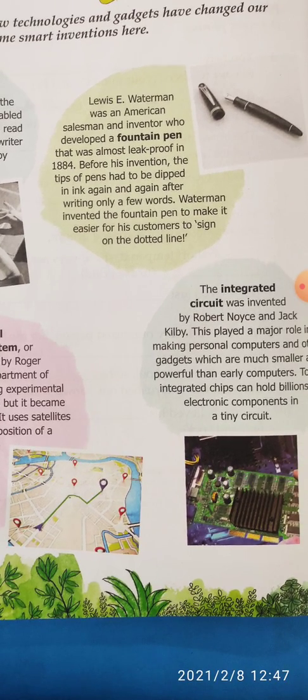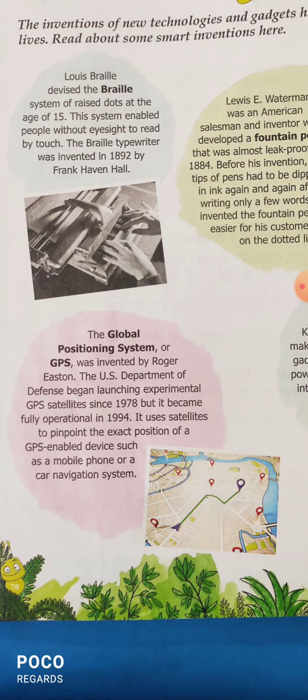Now, the next one is the GPS. What is GPS? GPS is Global Positioning System. It was invented by Roger Easton. The US Department of Defense began launching experimental GPS satellites in 1978, but it became fully operational in 1994. It uses satellites to pinpoint the exact position of a GPS-enabled device such as a mobile phone or a car navigation system. So what was GPS?